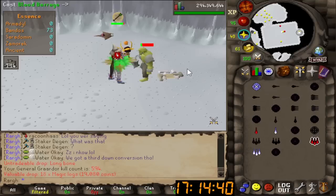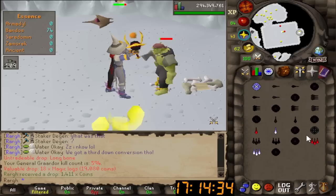Wow, that's one long bone on the ground. I wonder where that came from. His leg, obviously, guys, you fucking weirdos. Holy sh. Whoa, look at this. It's gonna be 600kc. Let's get something good.